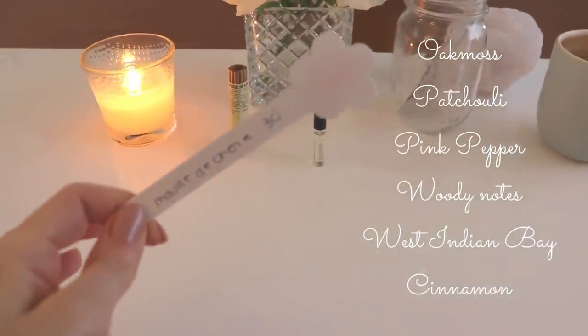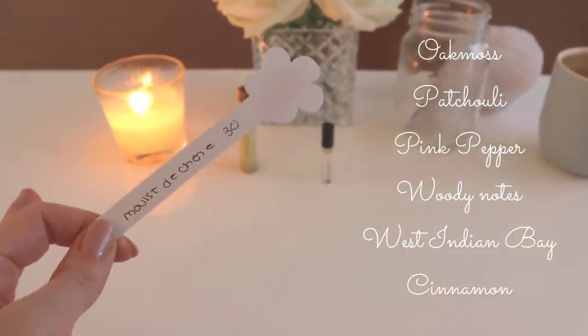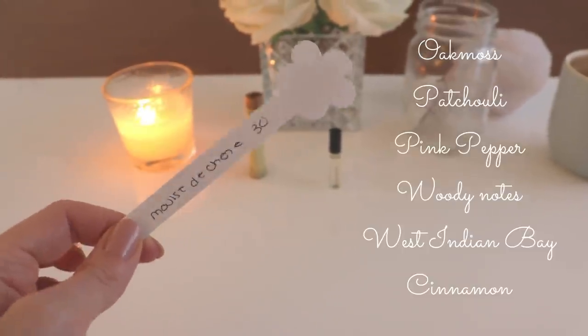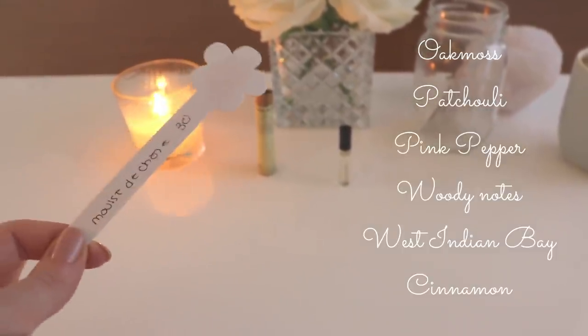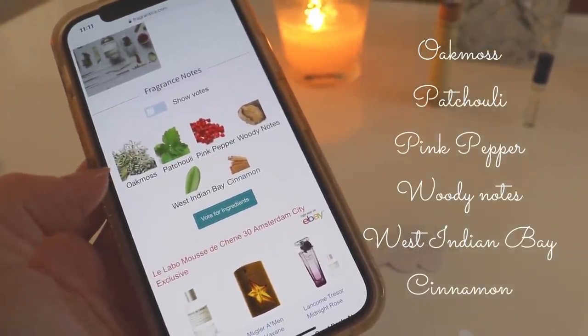I'm really curious to see what the notes are in here. I might have to look them up. I wasn't really curious about the notes in the other ones because I could kind of figure out what was going on. But this one has me really intrigued because it smells almost like a dessert, but it also smells very woody. Interesting. So it smells completely different than what I would have guessed.